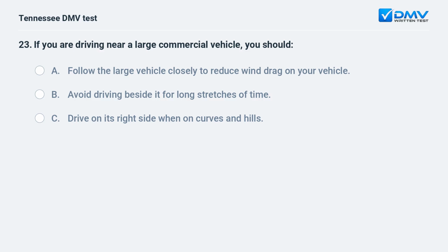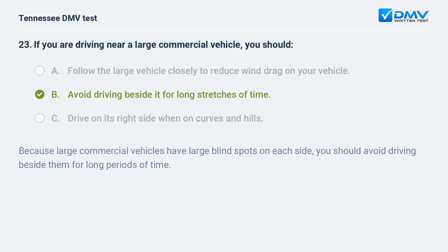If you are driving near a large commercial vehicle, you should A. follow the large vehicle closely to reduce wind drag on your vehicle. B. avoid driving beside it for long stretches of time. C. drive on its right side when on curves and hills. B. avoid driving beside it for long stretches of time.